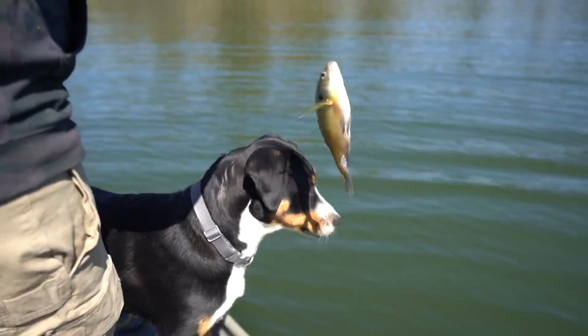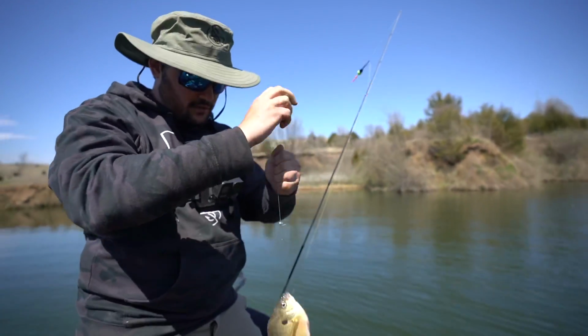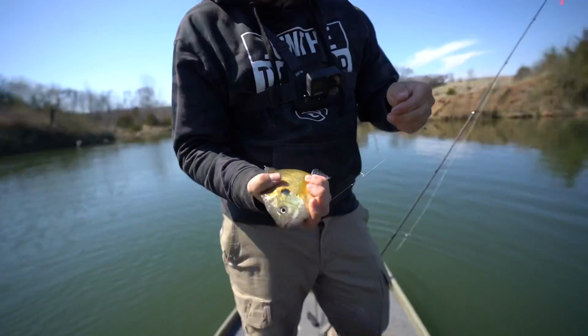Shoo! First cast. All it took was to get out on the boat a little bit. Wow, she had it swallowed. I let it take it for a bit because I wasn't quite sure, but I think it's pretty much gonzo. That is an absolute kager bluegill.